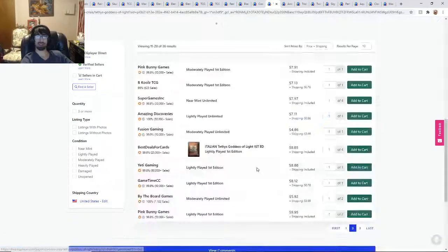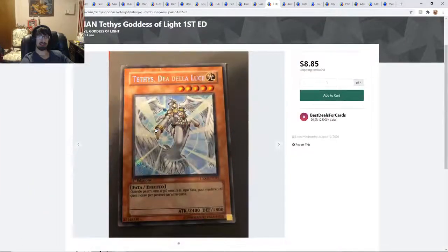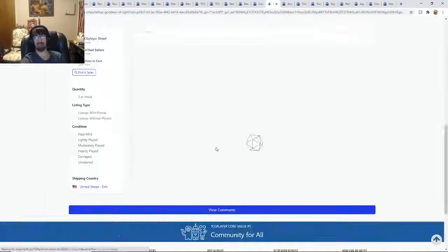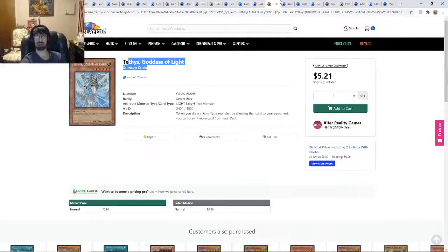Yo, this is an old secret rare that's actually very good to get. And then you have Italians here. That's just not lightly played. That's my issue. Man, the rest of the card looks good, but the top is scuffed. And I can tell the back is nah. I would not get those. But this is a good pickup, actually.